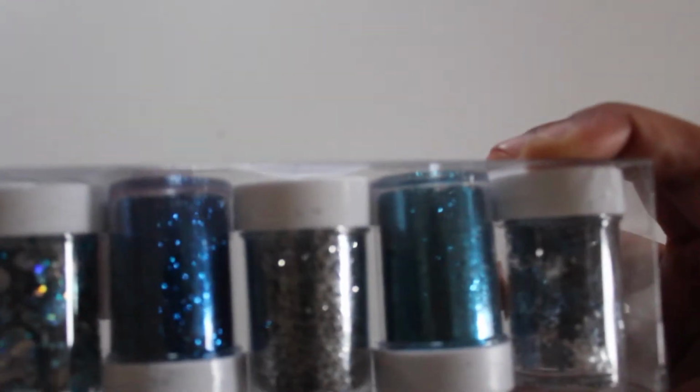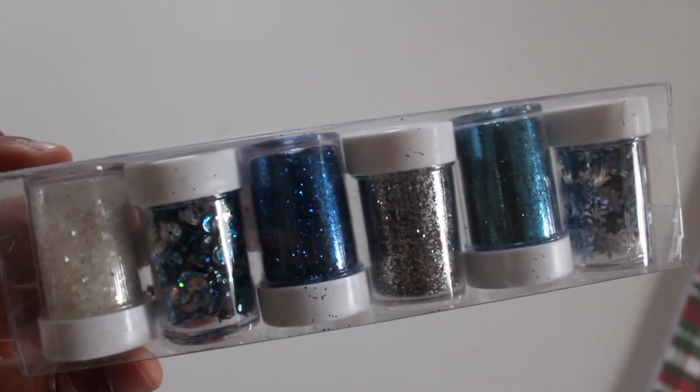And as you can see, it has that same glitter there, but I got my silver glitter because I was like, oh man, I'm gonna go back and get the silver glitter. And then I looked down and I saw this, super cute. So again, each of those were $1.79.